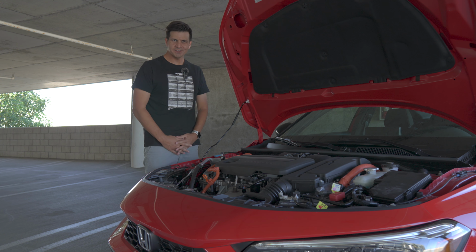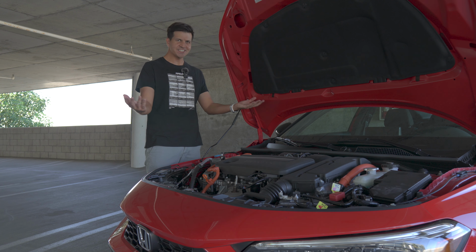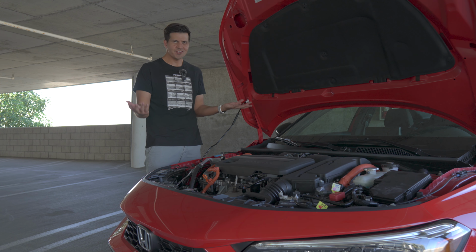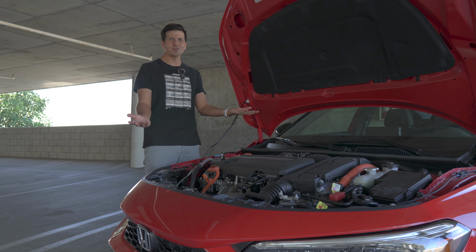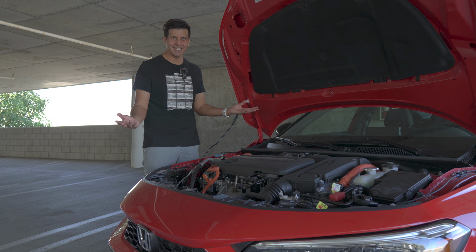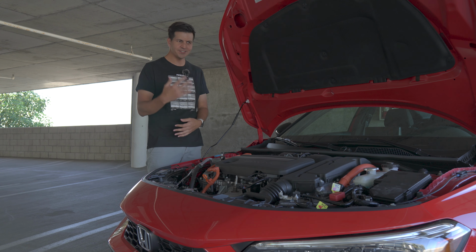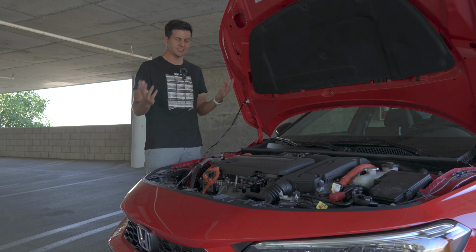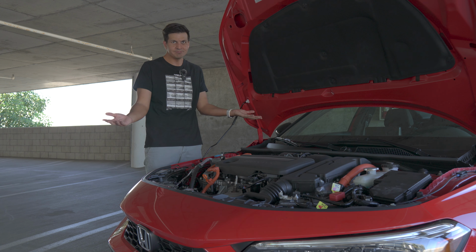Previously, the only point of getting a hybrid was to save money on gas, and while that's still kind of the case today, that's no longer the main advantage, especially with the new Civic. In fact, here in California, where gas is around $4 a gallon, it would take you around 80,000 miles to break even on the $2,500 upgrade from the Sport to the Sport Hybrid. The rest of what you're paying for is power.